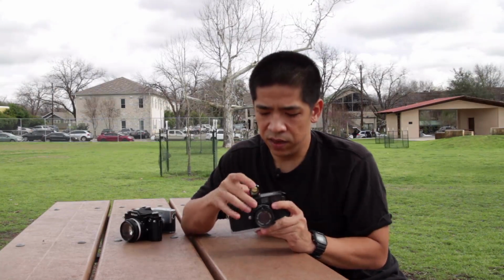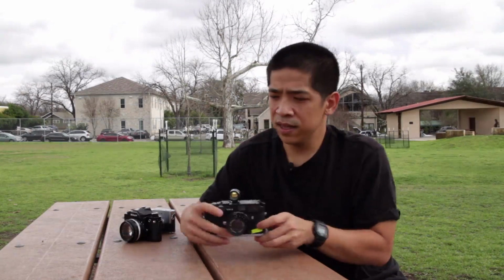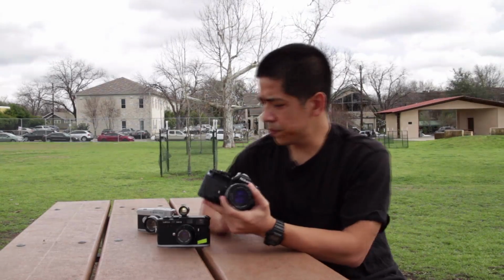So of all these cameras, this is the best camera, but you are a little bit more careful with it, and I don't take it everywhere. So that's why I take the Nikon FM with me a lot more places. Not scared to beat it up, costs a lot less, and you can get a new one of these for like $50, so not too worried about it.